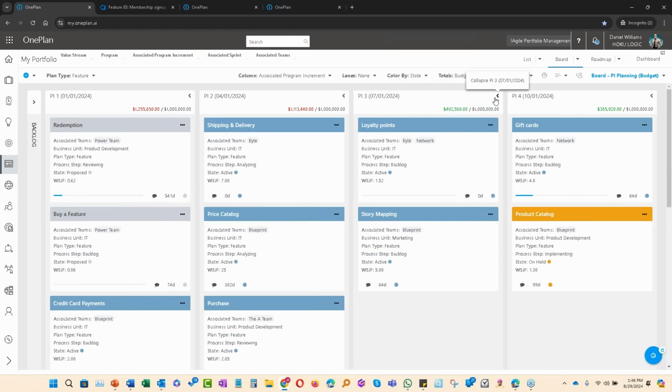the board, and this is really where we're at a program level. Planning increment, we can see here that we're looking only at features. So again, this is the benefit of OnePlan for Agile. You can select just a segment of the work in order to represent what's getting done.